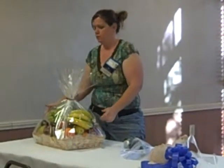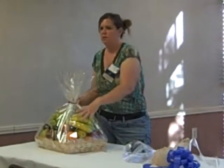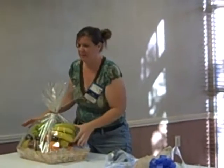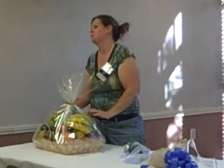Now I usually put holes in these to dispense with the excess gas, because the ethylene gas that builds up in here unfortunately will ripen your fruit in a heartbeat. These look nice and green, but by later today they will be completely yellow if I do not put holes in this.